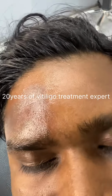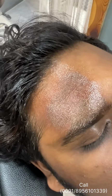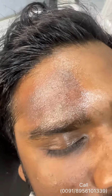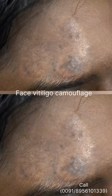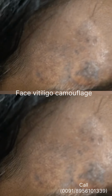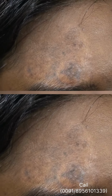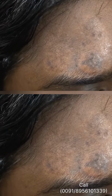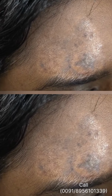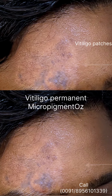So this process is already done, and this is the complete result after we have done the pigmentoz. The pictures which you are seeing were done by another artist, a famous micropigmentation artist, but it was an unsuccessful process. So this patient approached us and wanted us to hide this mark on their face.